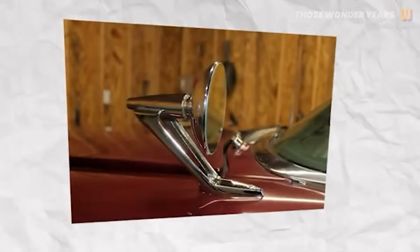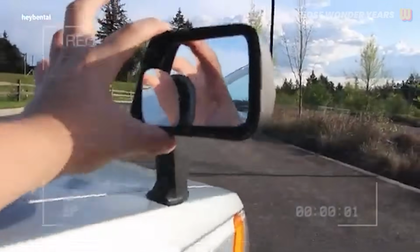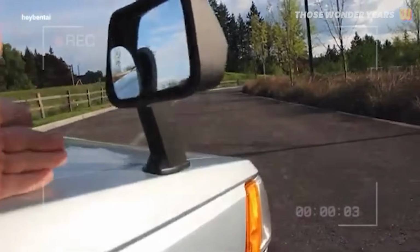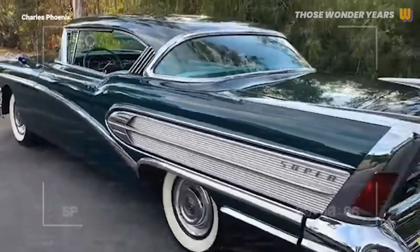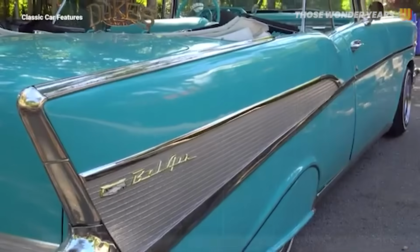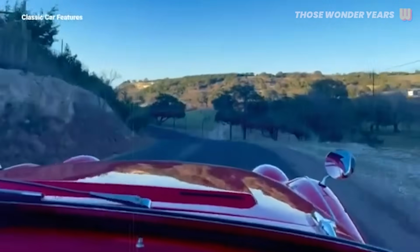Adjusting these mirrors required the dexterity of a contortionist or the patience to pull over, get out, and manually tweak them until they were just right. Not exactly convenient, especially if you were in a hurry or in the middle of traffic. And let's not forget the aesthetic challenge. They often made the car look like it had tiny antlers.